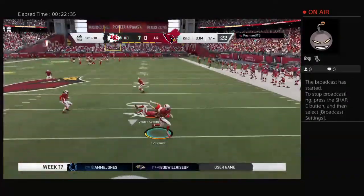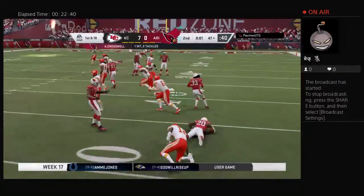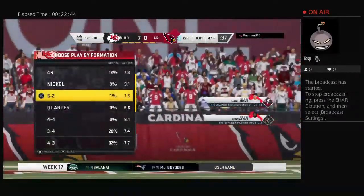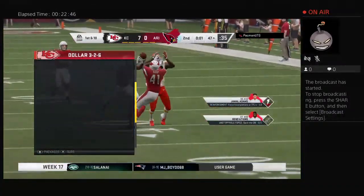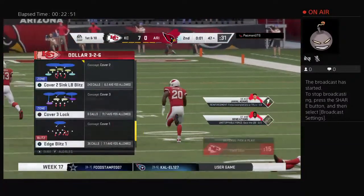Oh, a ball batted in the air, and now it's intercepted. Picked off around the 37. And a potential turning point as they'll get the football in very good field position late in this first half. The Cardinals take over 1st and 10 at the 47-yard line.